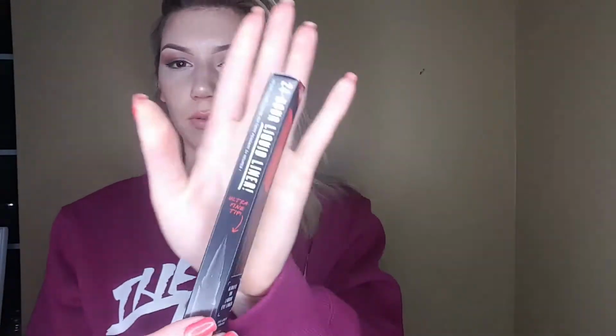So the fourth thing that I got was a 24-hour liquid liner from Smashbox. I haven't used this kind before. I just needed a new liner, so I saw this one and I grabbed it. This one was $24. And I don't even know if these prices are right. I'm just trying to remember off the top of my head.